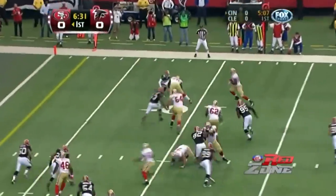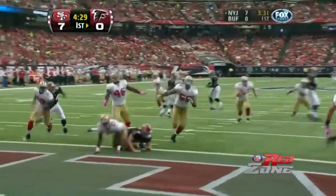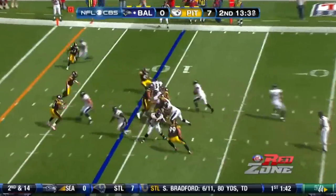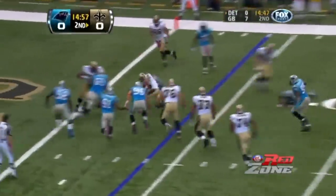The pass. There's Vernon Davis. And Vernon Davis. The throw. The catch. Touchdown. From the goal line. The kick is blocked. And it's going to be a touchdown. And it's McGahee chugging along. Cutting back. And scoring the touchdown. Lance Moore. It's into the end zone for a Saints touchdown.